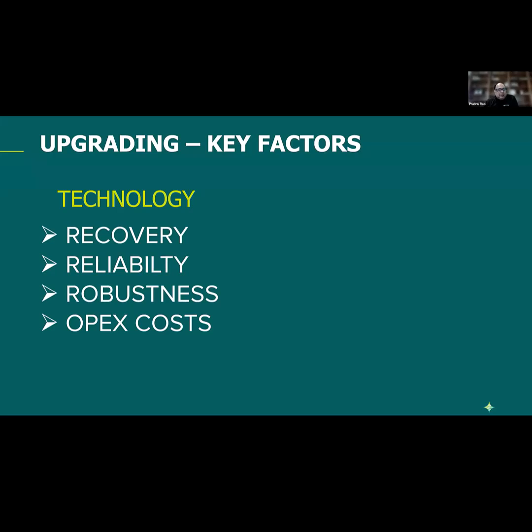I would say reliability is another really important factor, and we'll see some numbers associated with that. Robustness, what I call the ability to withstand changes in gas composition, is robustness. And in the OpEx cost, there are two factors. One is power consumption, and the other one is the media change out in terms of the preconditioning bunk beds.